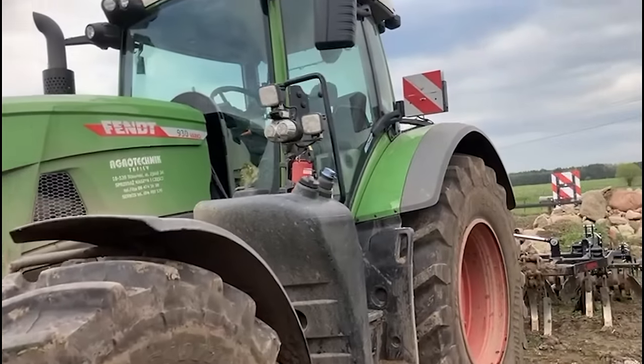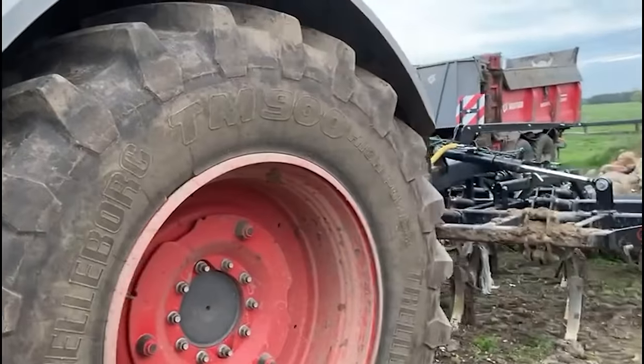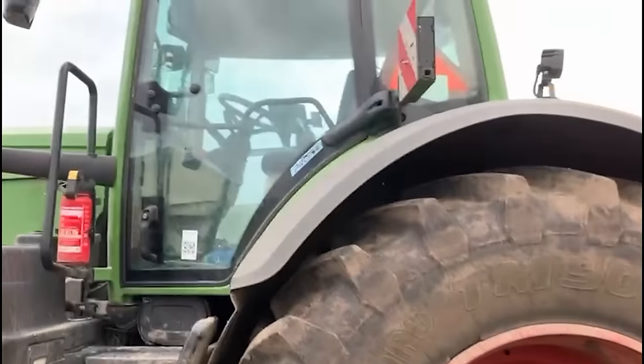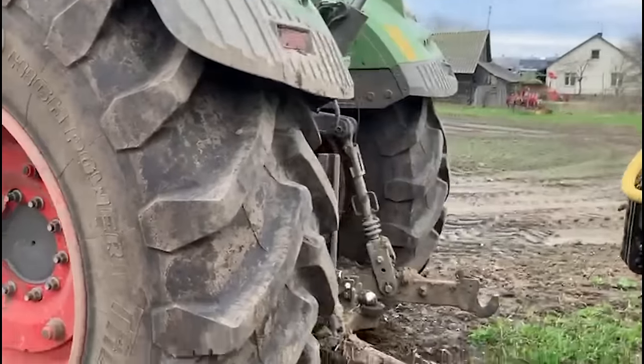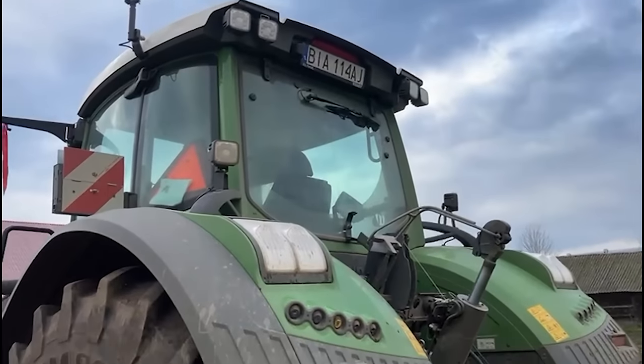Look at that. 900 tyres. I think the biggest. Oh no, it's like 710s. 710 tyres. Look at that. That is a weapon.